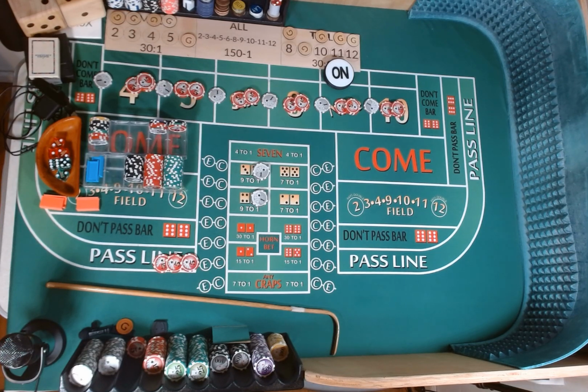Dice are out. 3, 5, 5, 1. Two, six, eight.